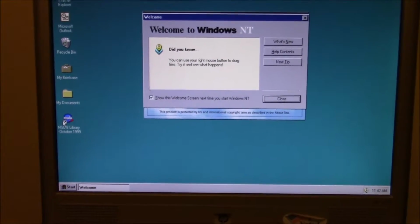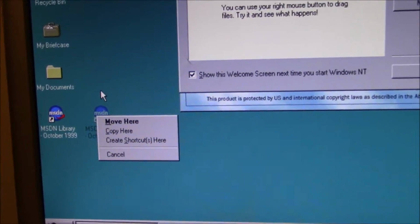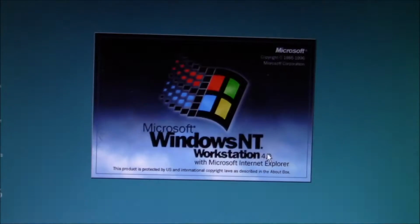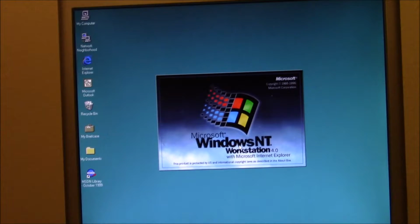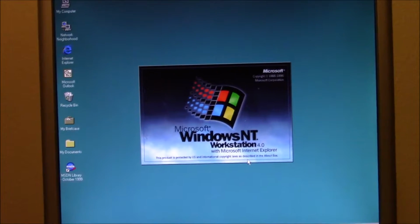Okay, let's try it. Wow. No thank you. Let's cancel that. Thank you Windows NT4 for that. Well, here we are at the desktop. Nothing spectacular, but very business oriented and simplistic.